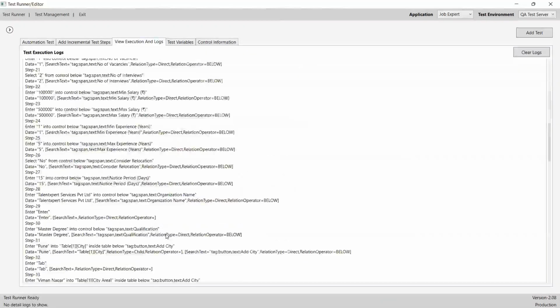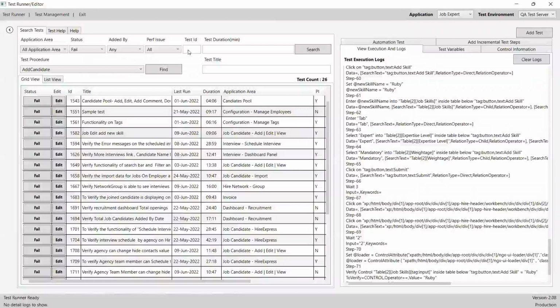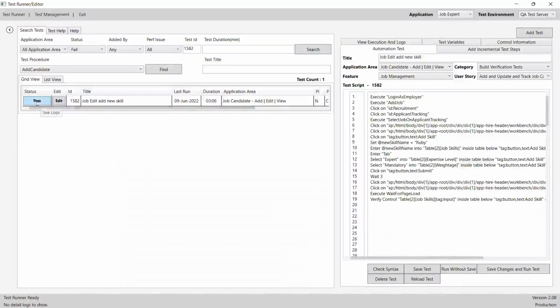Open the test logs for investigation. The log says the test is executed successfully. It means that you have successfully resolved the error and revived the failed test case. To confirm, search the test case using test_id. As you can see, the test case status changed to pass. Click on Save to save the test case.